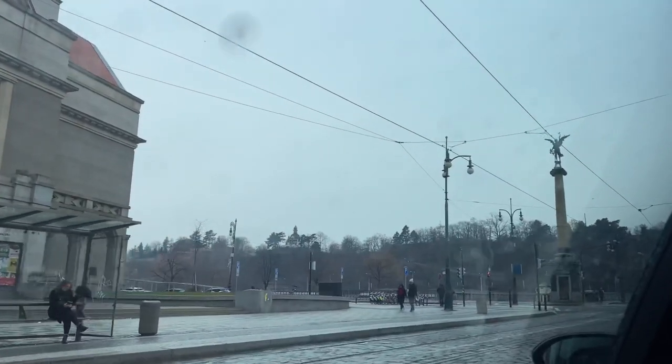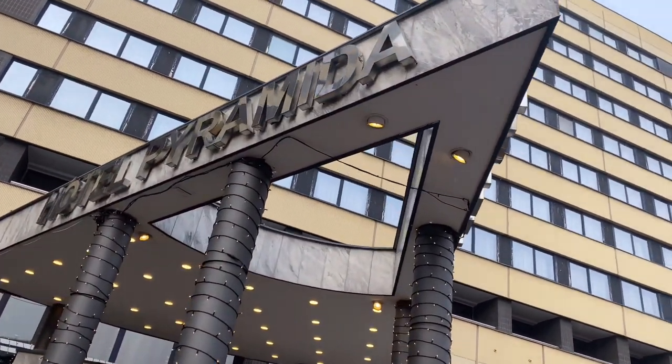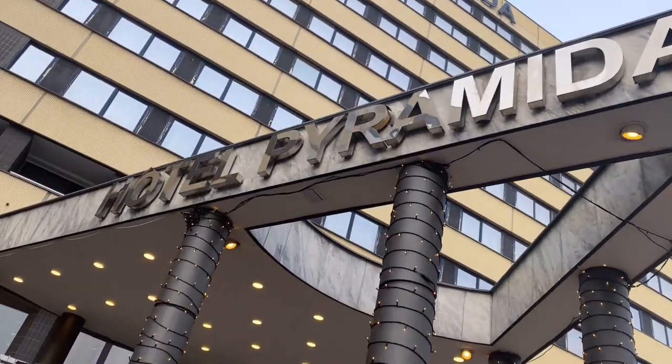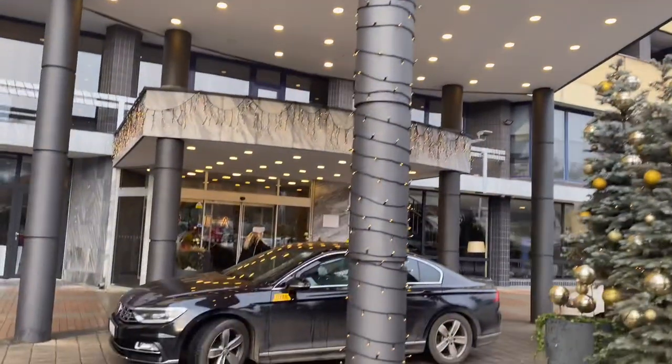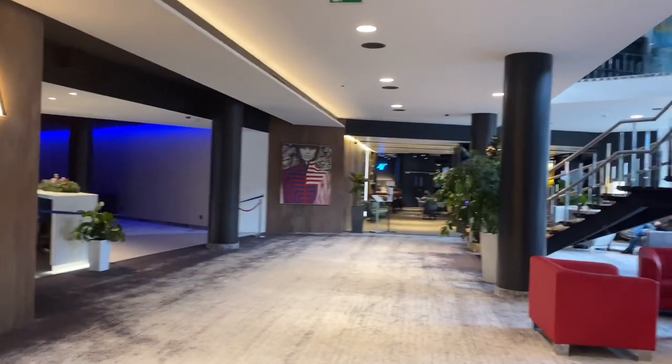After walking around Prague for a few hours, I decided to take an Uber to my hotel because it was time to check in and it was already raining. So this is where I lodged. I found this place on bookings.com and this is it.